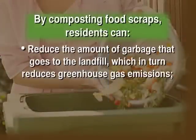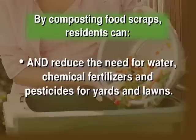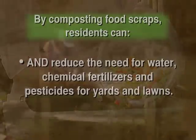By composting food scraps, residents can reduce the amount of garbage that goes to the landfill, which in turn reduces greenhouse gas emissions. Provide a valuable product to enrich soil for landscaping and gardening projects, and reduce the need for water, chemical fertilizers, and pesticides for yards and lawns.